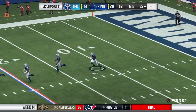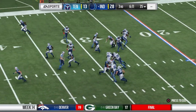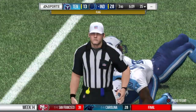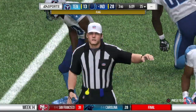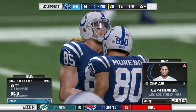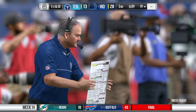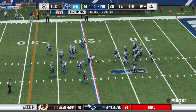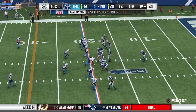This will be taken in at the 1. And a good effort on the return there. Gets him across the 30 to the 33-yard line. Looking to jam the receivers at the line here. Press coverage look defensively.